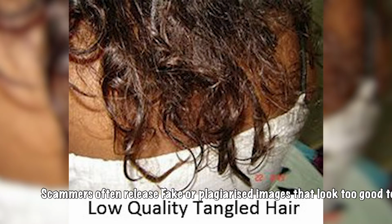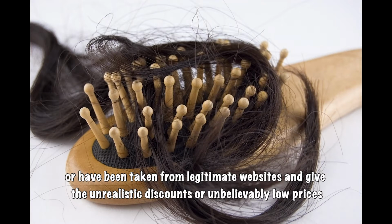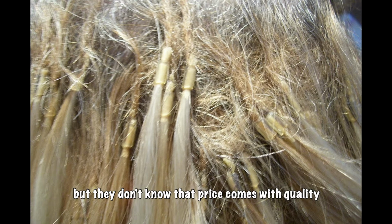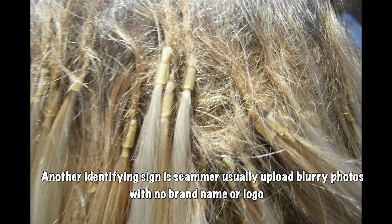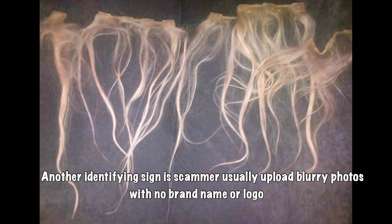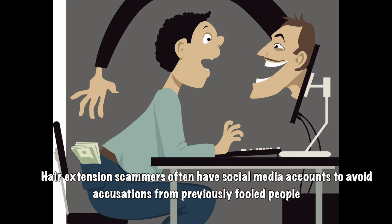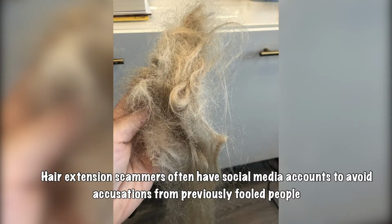Scammers often release fake or plagiarized images that look too good to be true or have been taken from legitimate websites, and give unrealistic discounts or unbelievably low prices. Many customers think they have a great bargain buying at that price, but they don't know that the price comes with quality. Another identifying sign is that scammers usually upload blurry photos with no brand name or logo. Their pages lack reviews or comments, or are spammed with comments, possibly with regular typos. Hair extension scammers often have social media accounts to avoid accusations from previously fooled people.